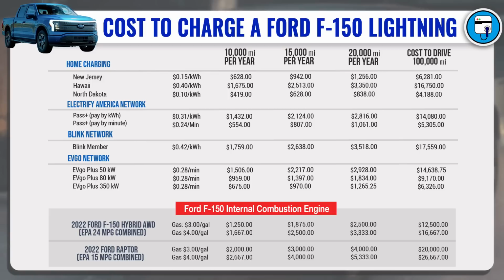Now, if you go to the Electrify America charging network, if you use your Pass Plus account and you're in a state where you pay by kilowatt hour like I am here in New Jersey, it would cost me $14,080 to drive 100,000 miles. Now, obviously, I wouldn't elect to do that unless I couldn't charge at home or at work, because as you can see, it's significantly more than what it cost me to charge at home.